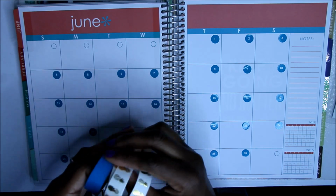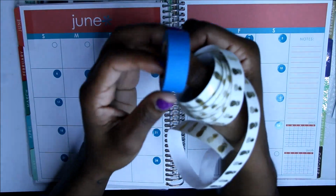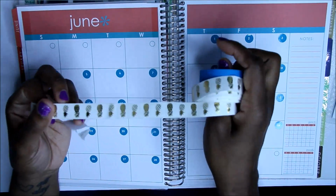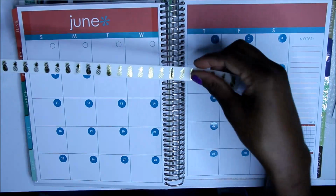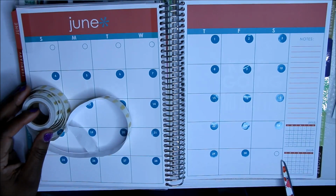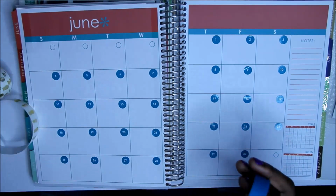So I figured since we're getting into summer that I would try and pull in some kind of bright summery colors. So I have this blue here. It's kind of like a teal. It's a little bit closer to this color than it is coming off on camera. And then this one is just pineapples. They are like gold foil pineapples, which I thought was perfect for summer. So I'm going to go ahead and washi out this top section here and maybe add a little bit to this box down here, as well as the side over here, before we get started with all of our dates and everything like that.